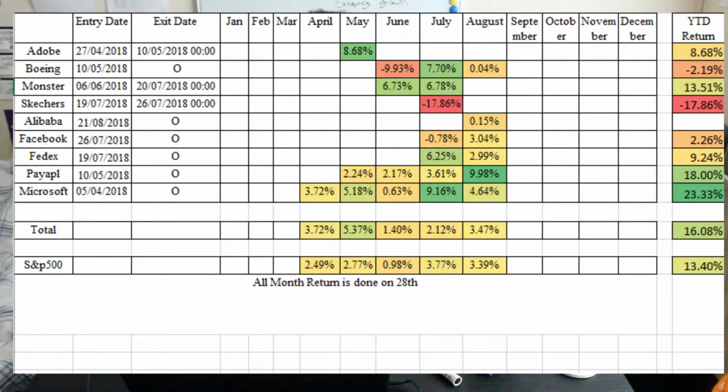And you can have a good look at how all my stocks have been doing month by month, which is really good. I like tracking and seeing how they're doing and which stocks are lagging through certain months. And then at the end we've got the year-to-date return. Obviously if the position is closed, that year-to-date is never going to change, but it updates me with the positions that are still open. And then that year-to-date return goes to the percentage at the bottom, which is 16.08%, and we've got the total bar right next to it.